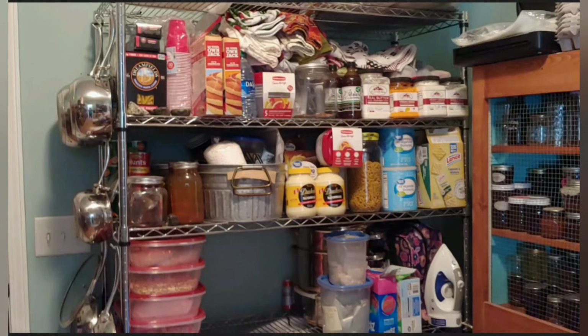I need to put the brakes on right there for just a second, guys. This is the pantry before, but I need to stop here because I need to show you the grocery hauls, because they're the whole reason I'm having, well, not the whole reason, but part of the reason I'm redoing the pantry. Let's go!